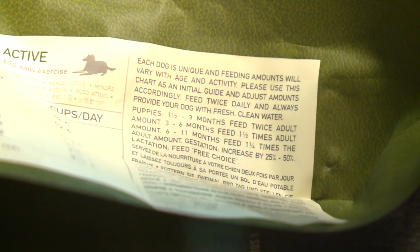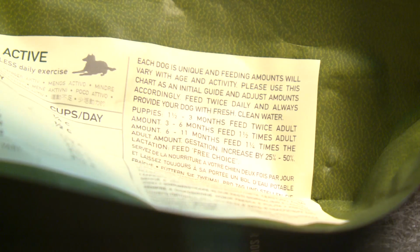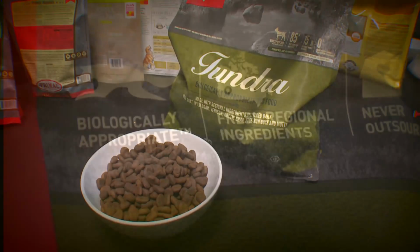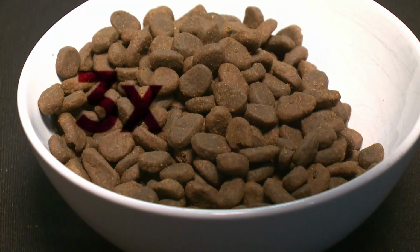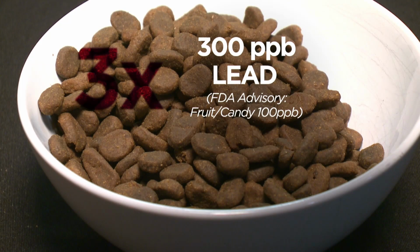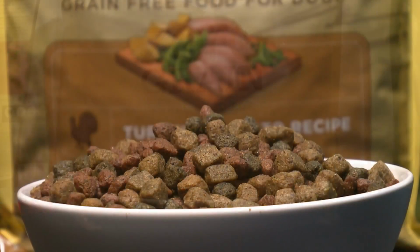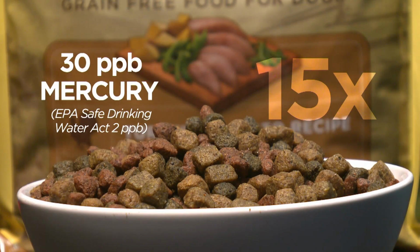Contaminants vary because there's different ingredients. And she notes the FDA, which regulates pet food safety, doesn't monitor claims like human grade. If they're making a human grade claim, it should meet human grade standards. But the lab says it found lead in this dog food at 3 times the FDA guidance for lead in certain human foods, and tests found this brand with human grade ingredient claims had a product with 15 times the EPA's mercury limits for human drinking water.